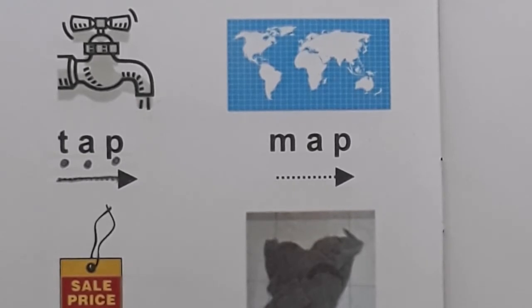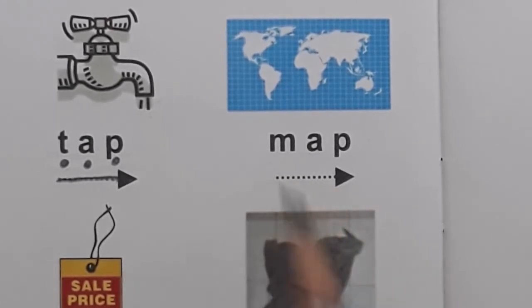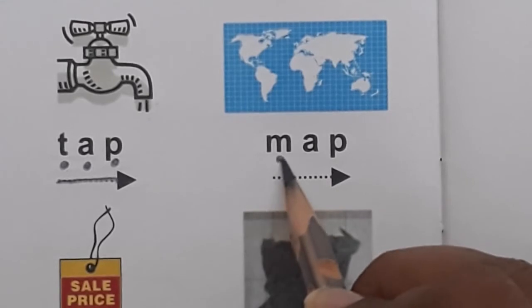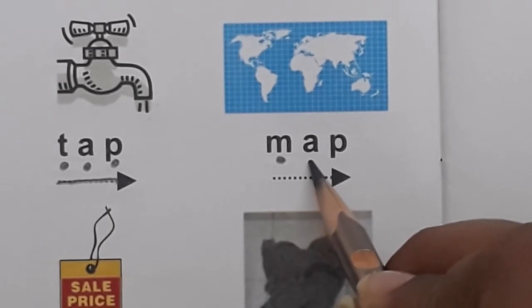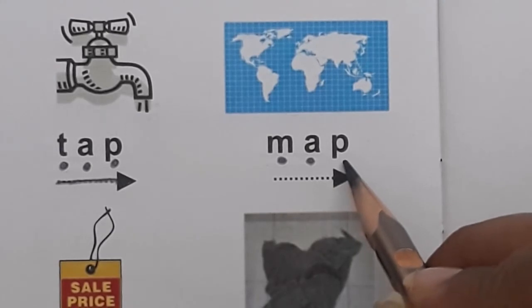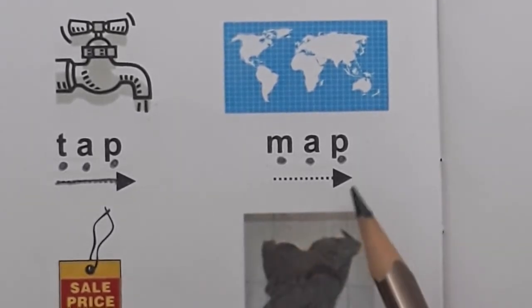Okay, now the word map. What is the first sound of the word map? Ma. So let us look for ma. Here, three grandpa sticks. Ma. One dot for ma. Next sound. Come on. A. And the last sound, pa. So there are three sounds again.